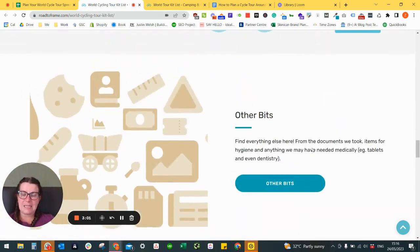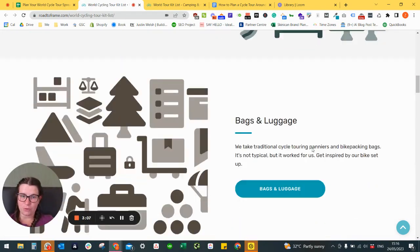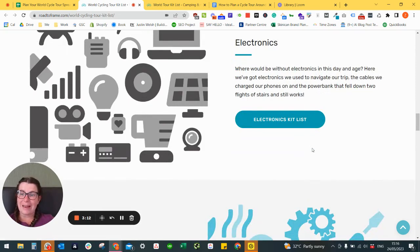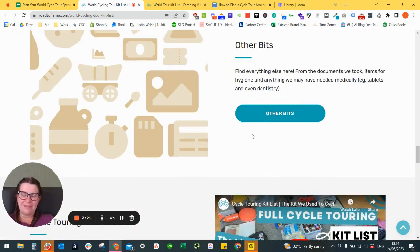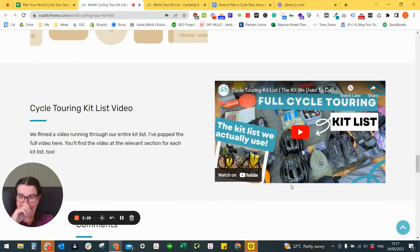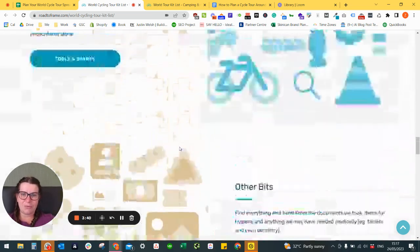Everything's been separated into categories. So you've got cooking and camping, tents, sleeping bags, stoves, all that kind of stuff. Bags and luggage, that's the panniers and frame bags that we use, the clothes we wore, the electronics we took from power banks, phones to other bits and pieces, laptops, etc. Tools and spares, and then other bits. There's a full video here where I go through everything that we took, pretty much item by item, so you can really see what we liked and that we've got that stuff with us. I think when we took this, we were in Vietnam, I think. Might have been Cambodia, actually. I think we were in Cambodia. So yeah, loads of good stuff there.